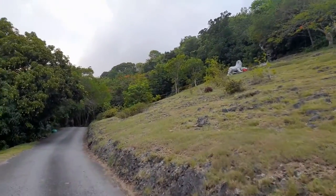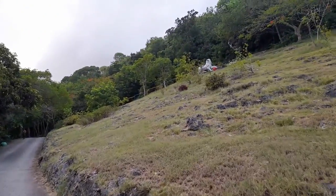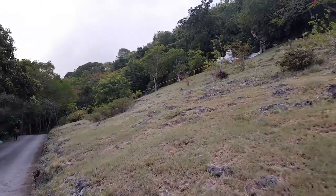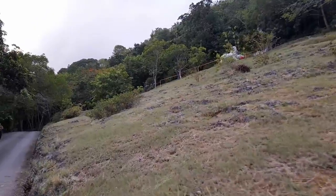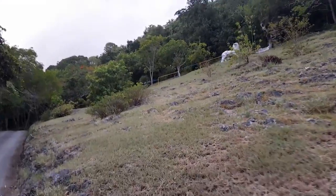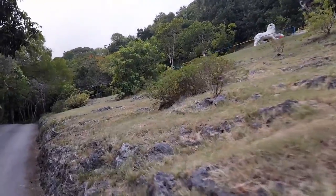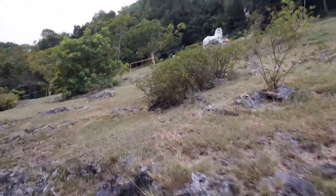I will now make my way up to the lion sculpture, which is at Gun Hill in St. George. I'm looking up toward the lion, which is at Gun Hill in St. George.